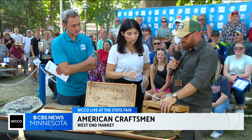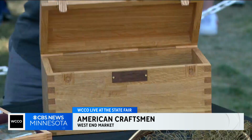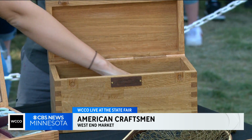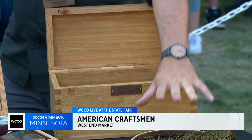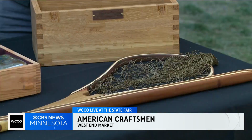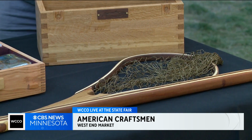So I brought this little toolbox that I made probably a few days right before the fair. It's from some church pews from a church in Golden Valley, kind of by Lunds and Byerly's over there. It has a beautiful leather inlay, people can't see. It's really nice. Then I have a small fishing net. I make about four different sizes of nets. I brought a canoe paddle. I make three different types of canoe paddles: otter tails, beaver tails, and Voyager style paddles.